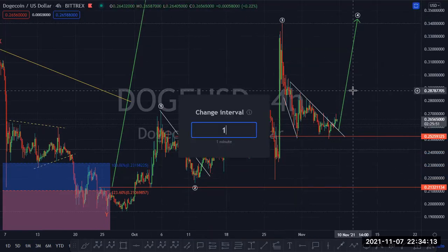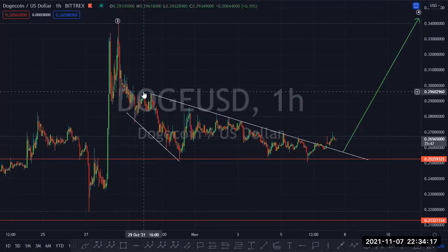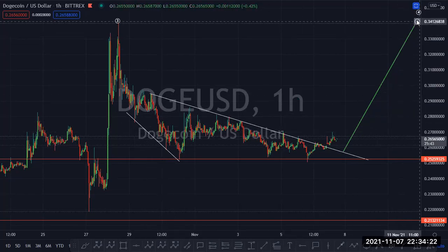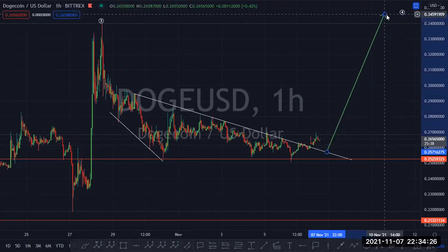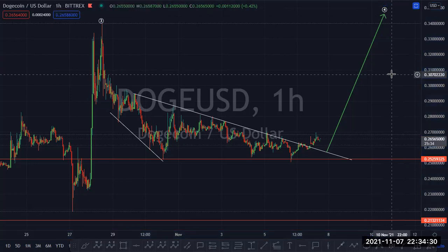Okay, now just the 1 hour chart, so you can see all the time wasted. The more a particular coin is wasting time correcting, the stronger and the sharper the move will be when it begins to either go up or go down. That's how it has always been.